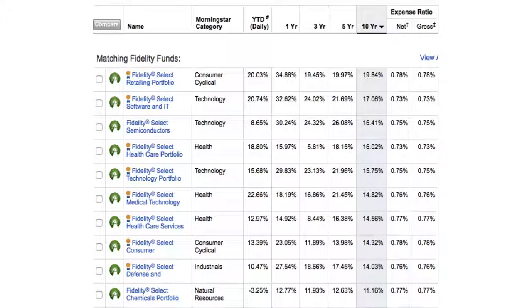That one's probably my favorite out of all of these guys, simply because of the returns that they had. And their expense ratio is 0.78, so that's really nice. It's real low, just right around what everybody else is doing. And those are some awesome returns. They're in consumer cyclical, so they do a lot of retailing. They have a lot of stocks like Target in it, and it's doing really great.